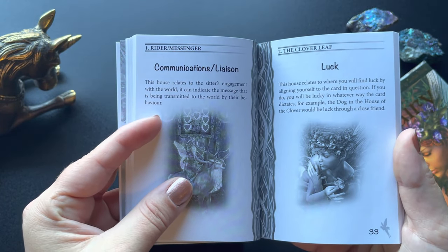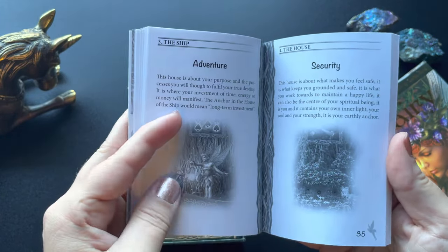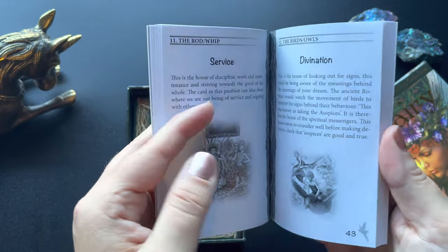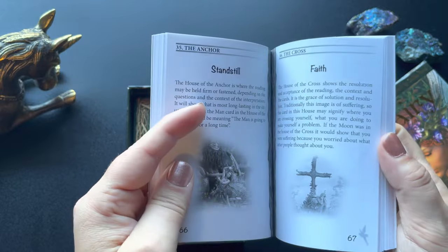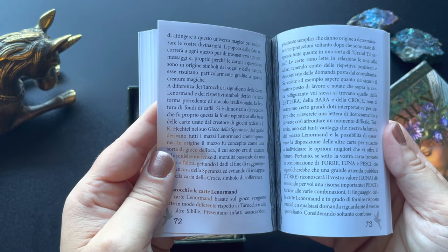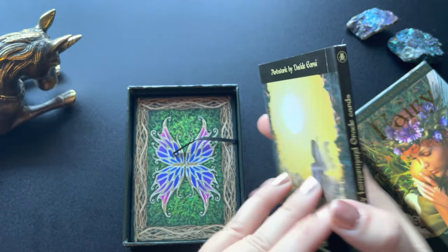It looks like it gives you about 3 sentences, maybe a larger paragraph for some of them, for the houses and the cards. And then the booklet just goes into the other languages. So that's it for the book.